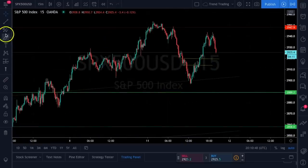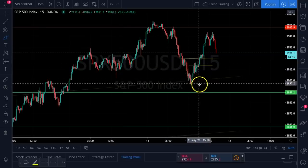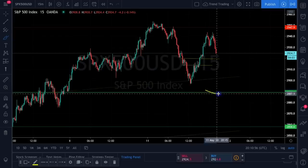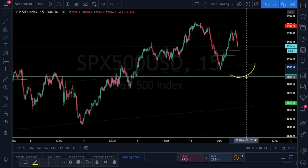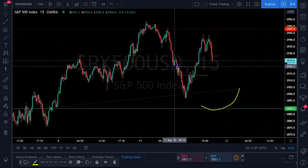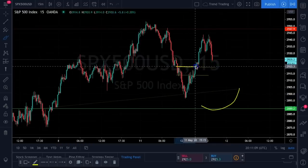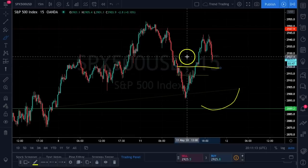We did say two things. And this is before we get into what our plan is for the sessions ahead. We said that if we come back down into this support, at that point we would look to buy. We would look to lean into that support, and if price held it, we would look to go ahead and trade back towards the trend. And we also said that if we trade above this level right here, which was 29.20, at that point we would look for a long.